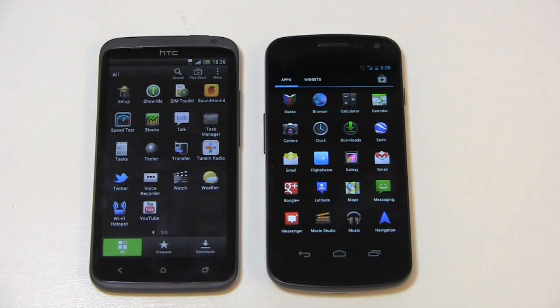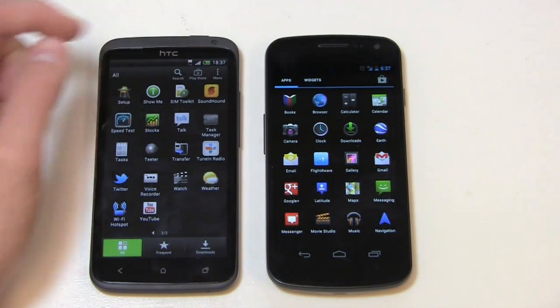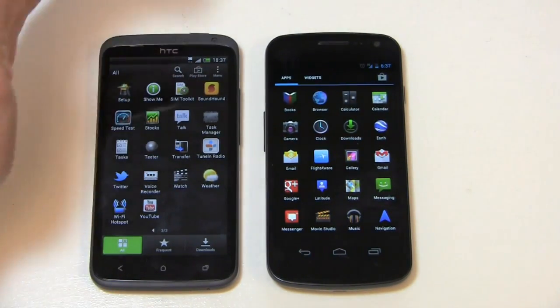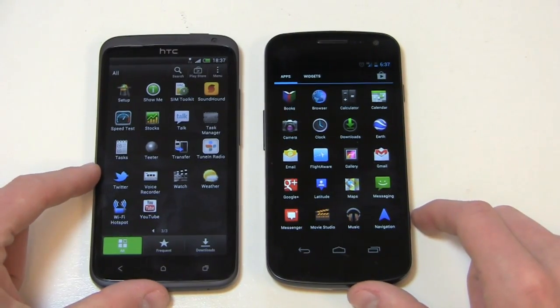One thing I love about Sense 4, they've really done a good job with this, is the fact that they add text below the icons. Because, for example, I look at this and I'm like, what is this bag with a play sign? What in the world? That may be new to Android. Whereas up here I can say Play Store. Okay, I can click on that and go into my Play Store, my applications market.